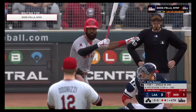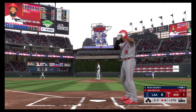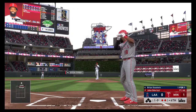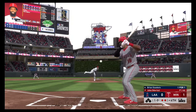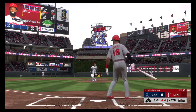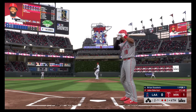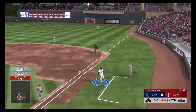So here's the cleanup hitter, Brian Goodwin, 1 for 1 after a single his first time up. Here it comes. Fastball too high to start him out here, 1-0. Inside, and he falls behind the hitter now, 2-0. Here's the pitch. No runs, 2 hits, and no errors to this point for the Angels. Hit to first. Fielded cleanly. The tag, and he is out.